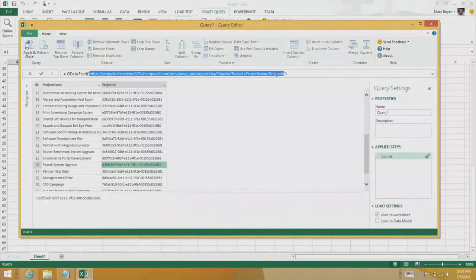So you can see I'm going to the project field, and I'm entering a specific GUID that's for this project only. That's the one I looked at. And I'm saying that I want to have the tasks for that specific project.